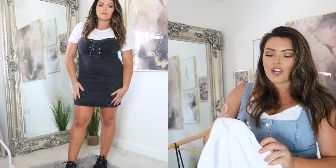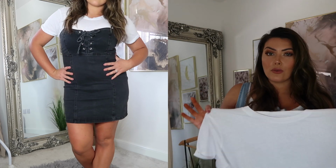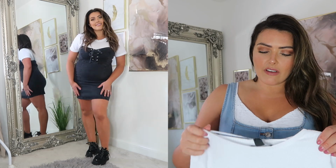And then the t-shirt is just boring. It's just a normal plain white t-shirt, but you can't beat a plain white tee if I can ever find them. I can't be the only person that loses white t-shirts. Please tell me that I'm not the only one. Like I say, I lose white t-shirts all the time, so I was in need of a few more. And I got this little one as well with the heart on it.